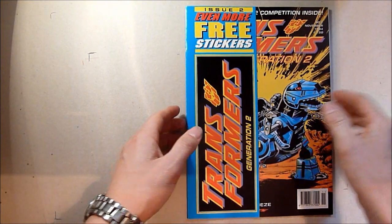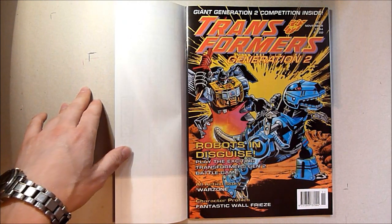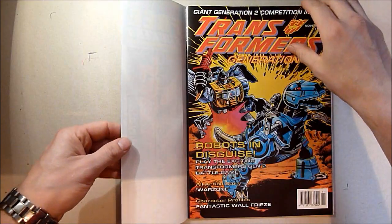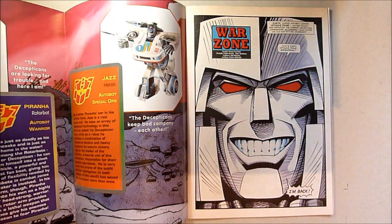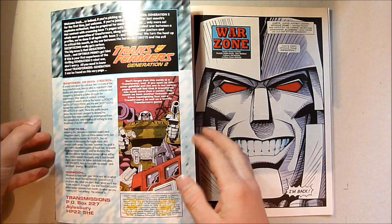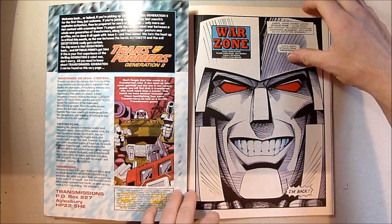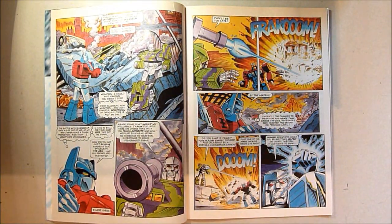Right, so here we are. Issue number 2. And it says, the giant Generation 2 competition inside. I did enter this and I didn't win, which is a shame. So we've got Grimlock on the cover this time. And this does open out again for more fact files of Jazz and Piranha, also known in America as Manta Ray. So, we now start with Warzone with Megatron, and this is Megatron's explanation of how he got back.